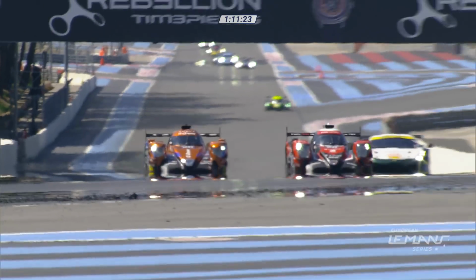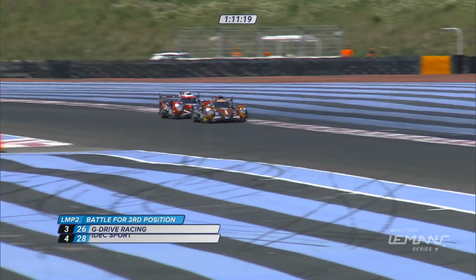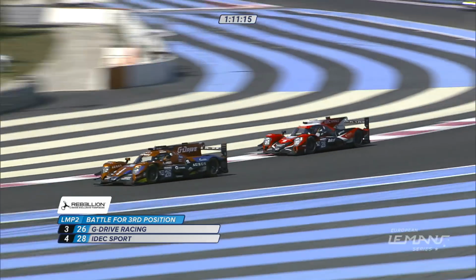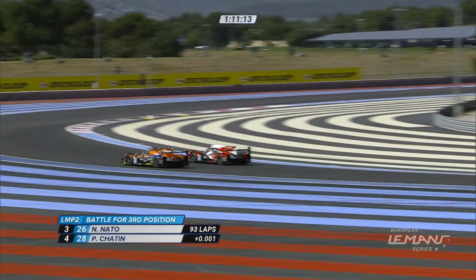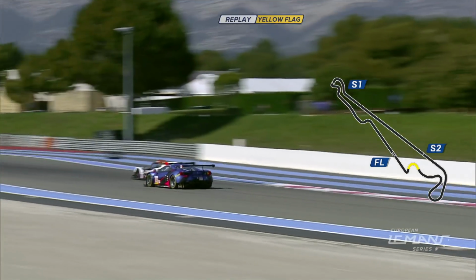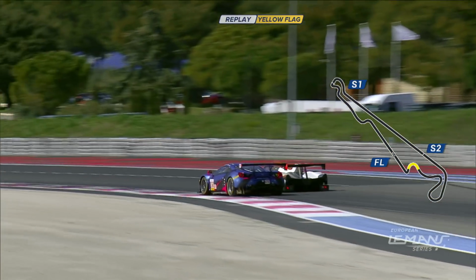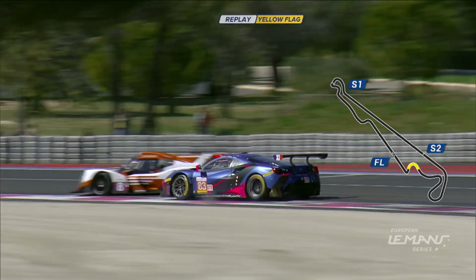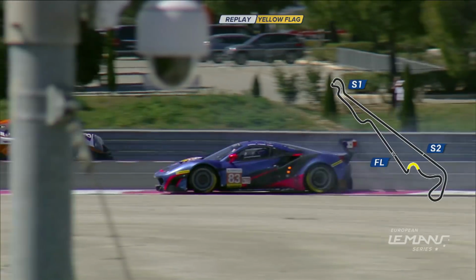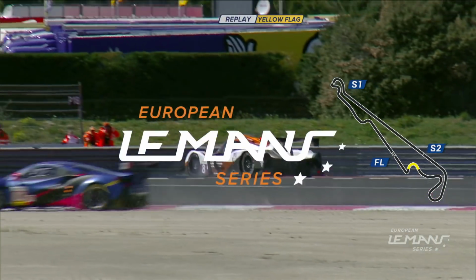Battle for third, Norman Nato for G-Drive, inside Paul-Luc Chatin. Raced with Racing Engineering last year in his debut season, Norman Nato. Paul-Luc Chatin for IDEC Sport dives to the inside, comes back in Le Beausset. Rahel Frey, all at 6s and 7s here with Japanese rookie Nobuya Yamanaka. The Nielsen Racing driver closes the door, she sees it coming, and they both escape without too much drama.